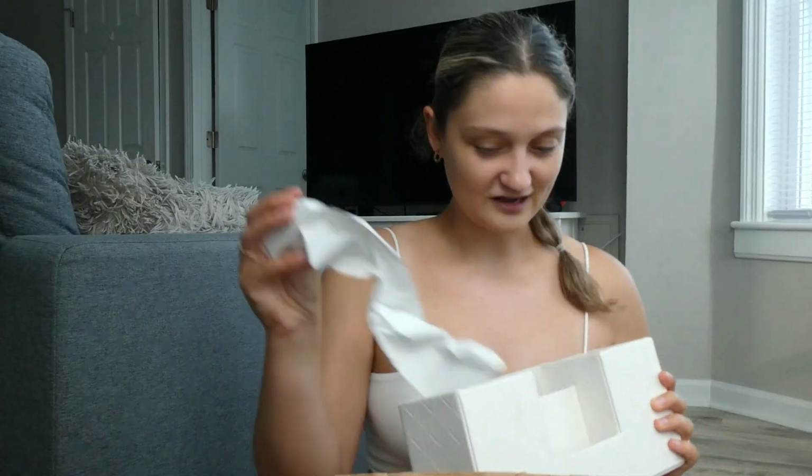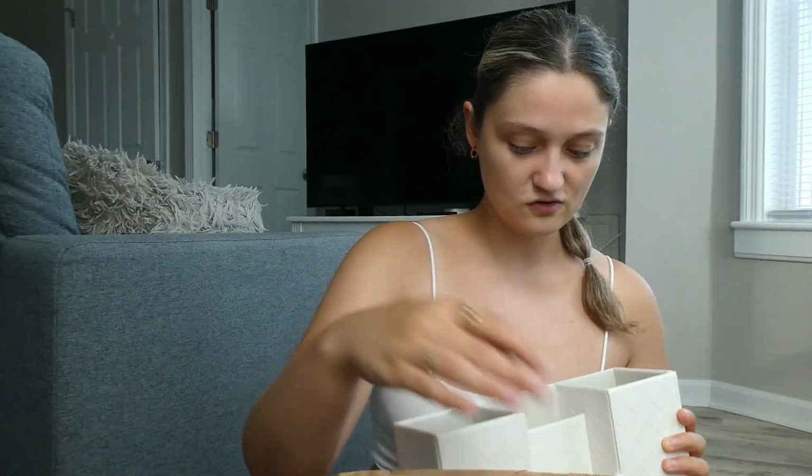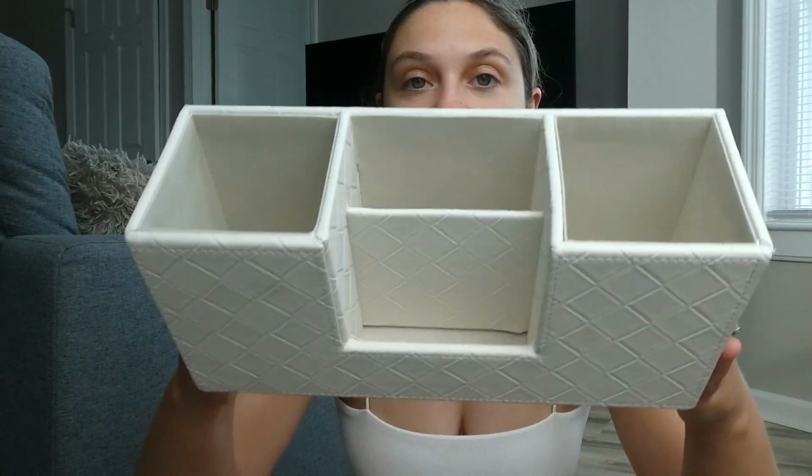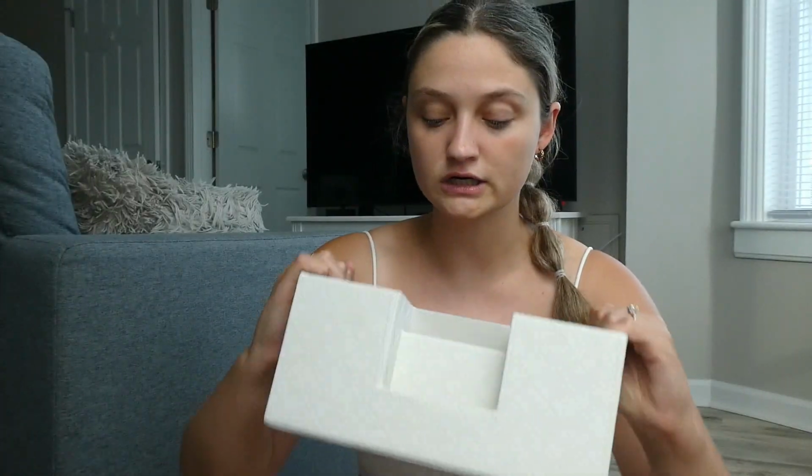Oh, also for me, I forgot I bought this. I went to Home Goods with one of my friends when she was apartment shopping, and I got this for my desk. I want to clear off basically everything from my desk and just have this little organizer with some pens, my favorite grading markers.